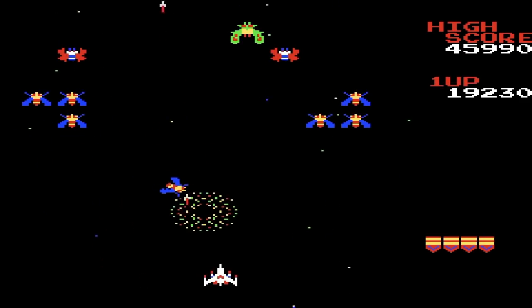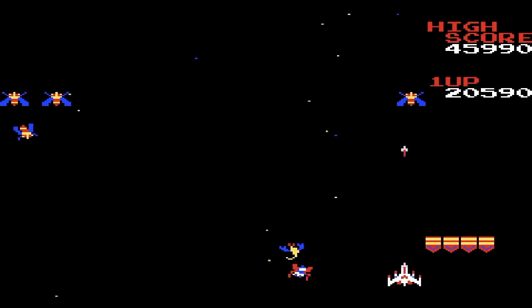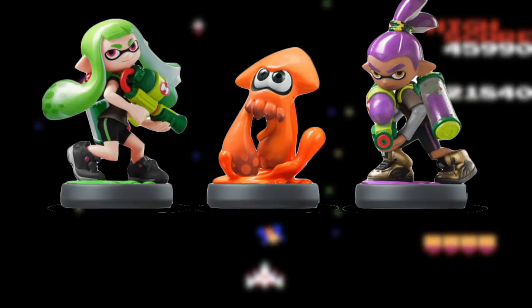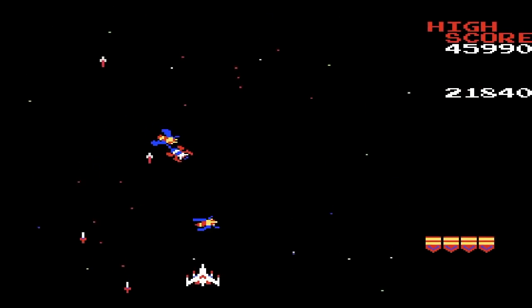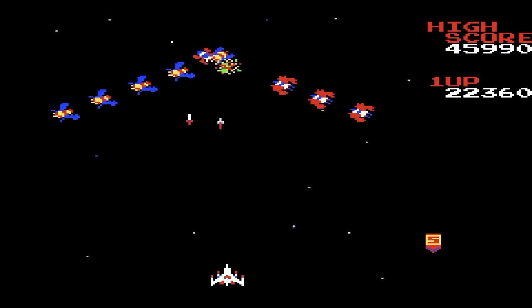Now, when I think of lack of creativity and laziness in Amiibo design, the first thing that comes to my head is the Splatoon Wave 2 3-pack series of Amiibo. Now compare this to the Wave 1 Amiibo. What do you see different here? I'll give you 3 seconds. Exactly, they're just different colors.